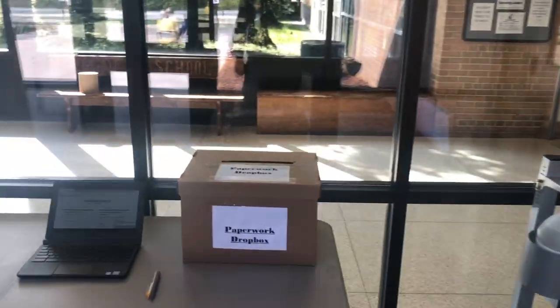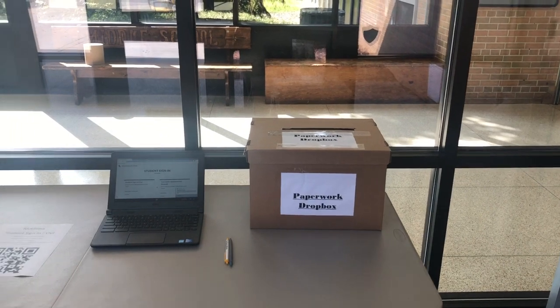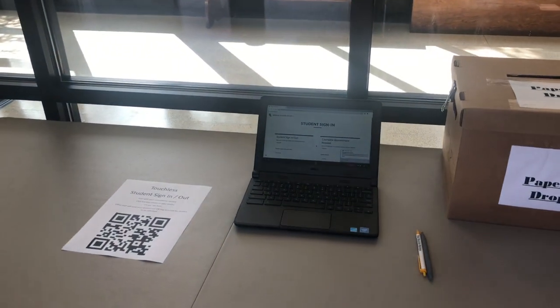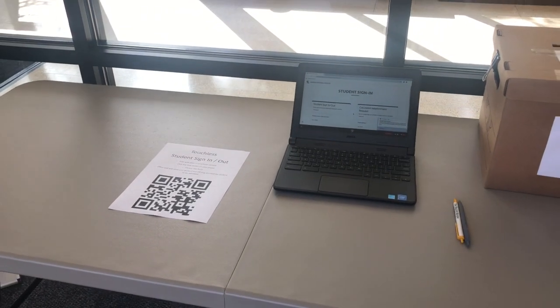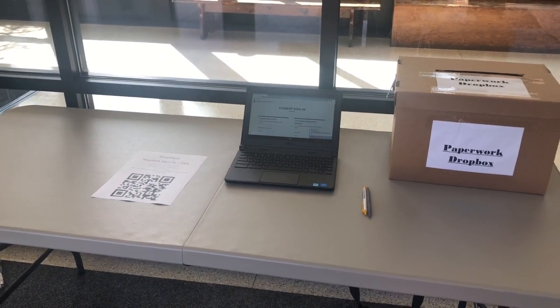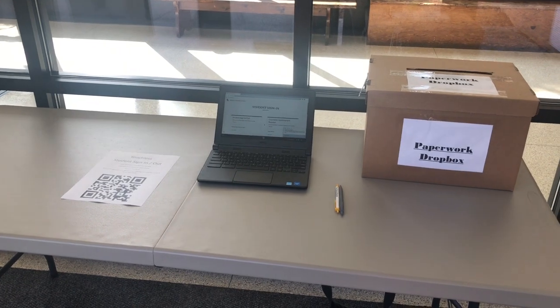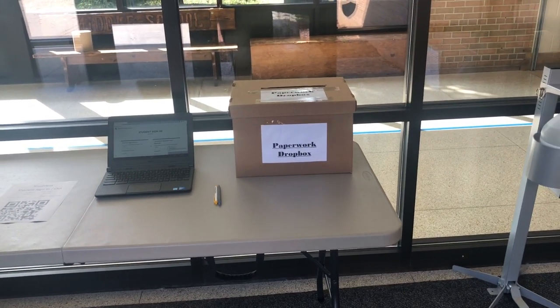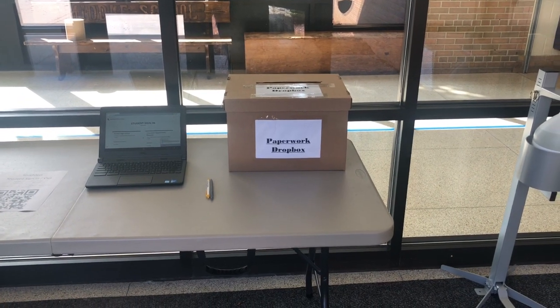Well, please stop into the middle school vestibule and drop paperwork off to the box that's provided. Do you need to sign your child out? Well, you can either use the computer or use a QR code to sign your child out for the day. If you drop off paperwork, please make sure that you have the name attached on a label somehow, and we will give it to your child.